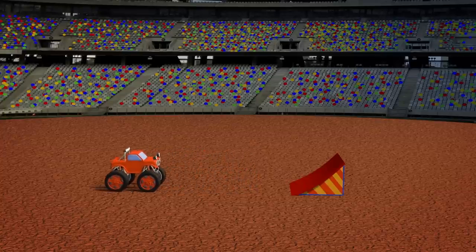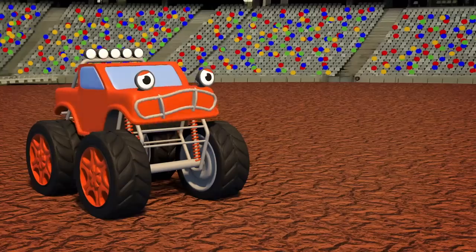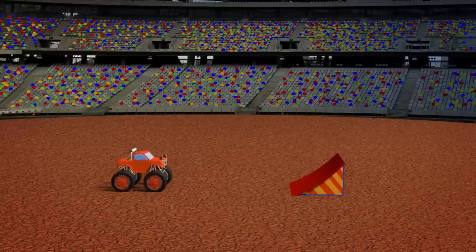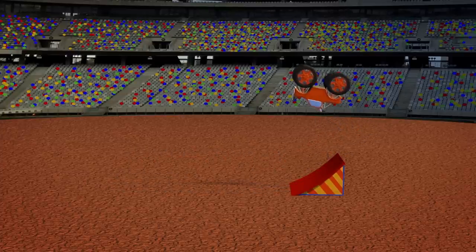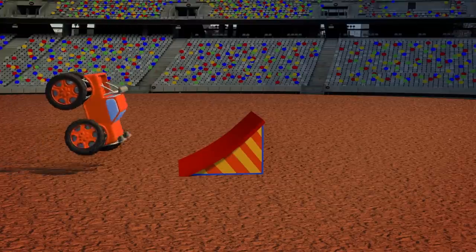Max is getting into position. I think he's ready. Three, two, one. Go, Max, go! 90 degrees, 180 degrees, 270 degrees. Oh no!